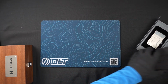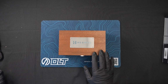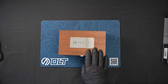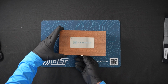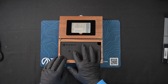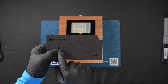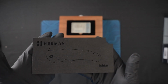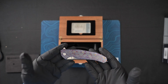The next model is going to be one of their more premium fitted ones, which then comes in a deluxe wood box. Looks like some sort of hardwood oak or something with a titanium overlay on it. And then inside, once again, you have the really cool foam cover that has a laser engraved version of the knife as well as the model name. This is the Ishtar. And this one is just incredible.